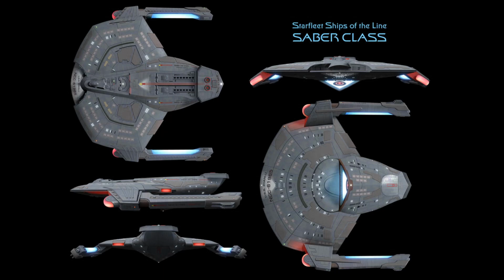A Saber-class cruiser could easily engage Jem'Hadar fighters and warships 1 to 3 and be able to come out on top every time. So it is definitely a small ship that punches well above its weight class.